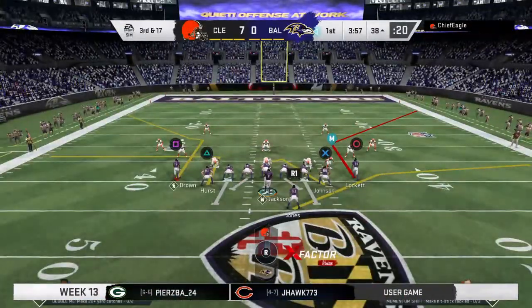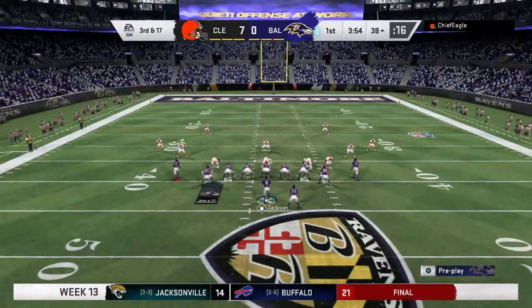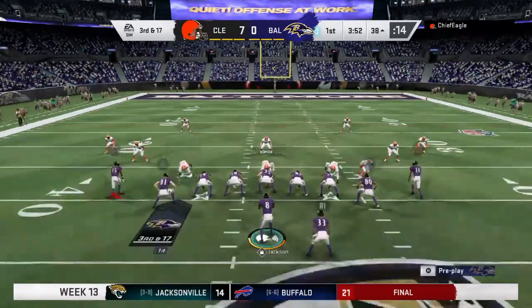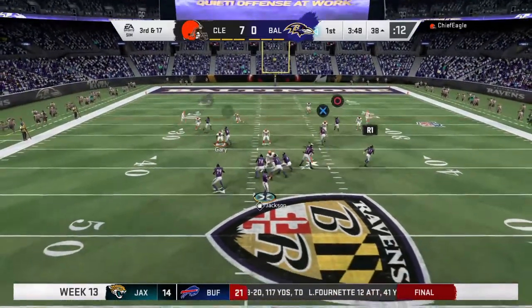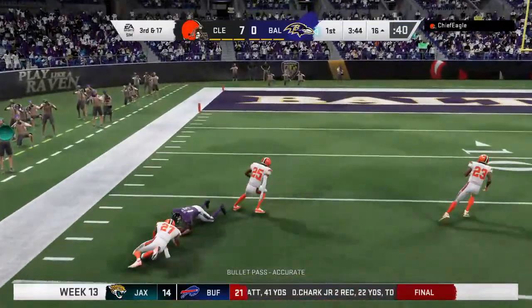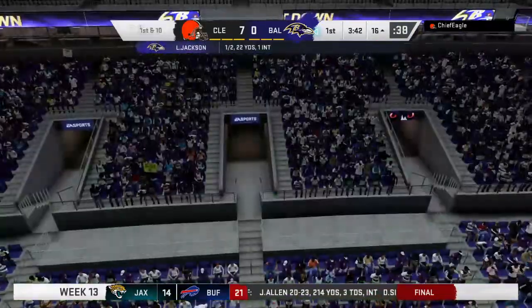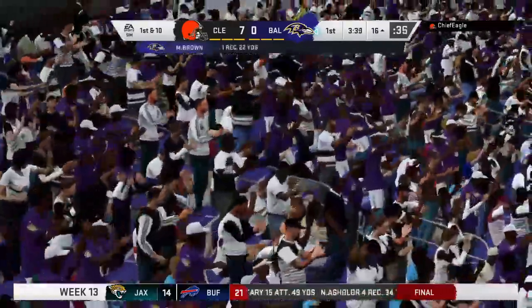Now after that sack, it's third and long for Jackson and the Ravens. Here's Jackson on third and long. And he's got his man, Marquise Brown. And they're going to have another first down as he's going to be tackled at the Browns 16.